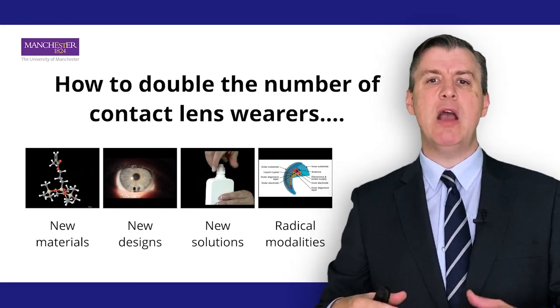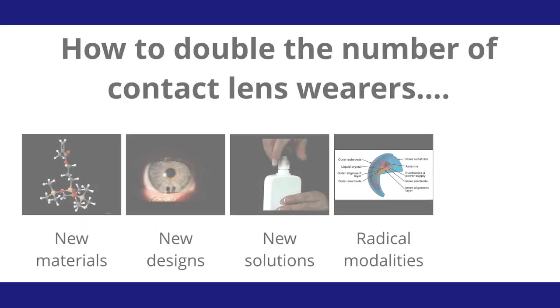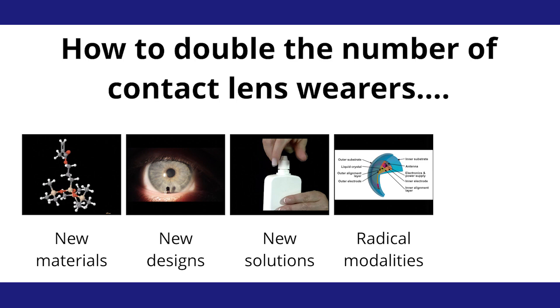The first of this series of presentations is about how we can go about doubling the number of contact lens wearers. Now, if you were to create a list about how this might be possible, you'd probably come up with a similar list to me: maybe a brand new material that will open up contact lenses to a whole host of new people, and new designs, a new toric lens or a new multifocal lens perhaps, that again will mean more people can wear contact lenses. New drops or solutions might have some impact, or there might be a radical new form of contact lens that again will bring new people through the door.